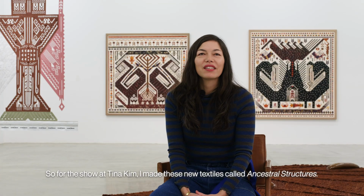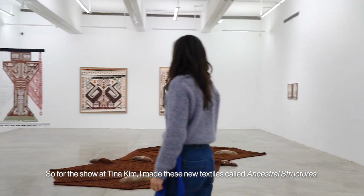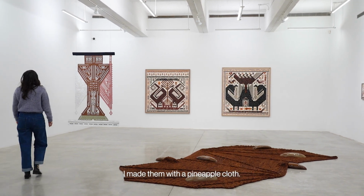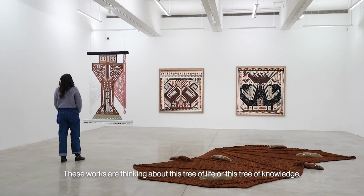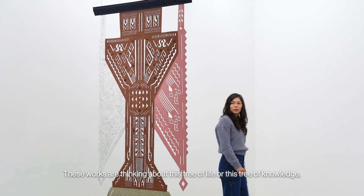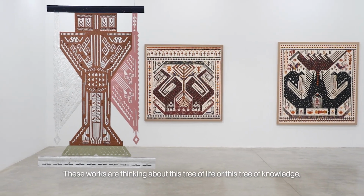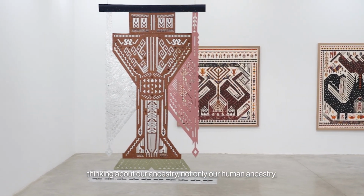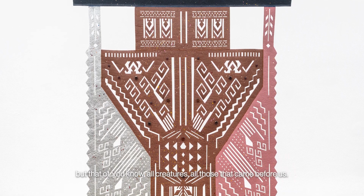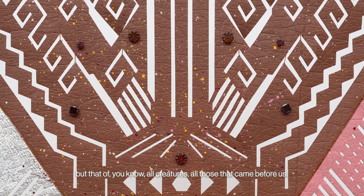For the show at Tina Kim, I made these new textiles called Ancestral Structures. I made them with pineapple cloth. These works are thinking about this tree of life or tree of knowledge, thinking about our ancestry, not only our human ancestry, but that of all creatures, all those that came before us.